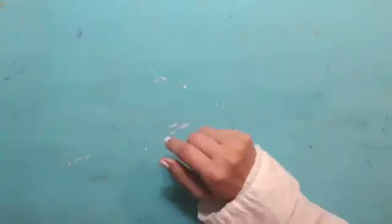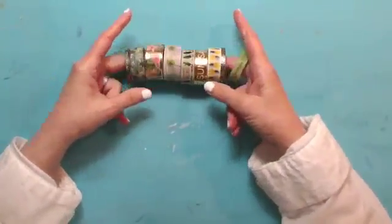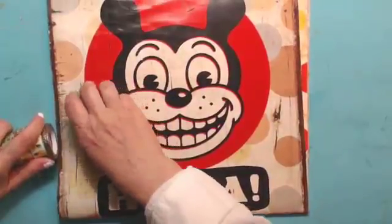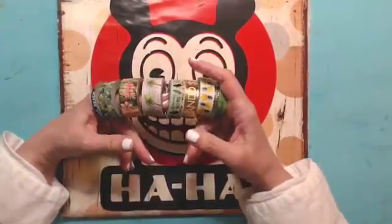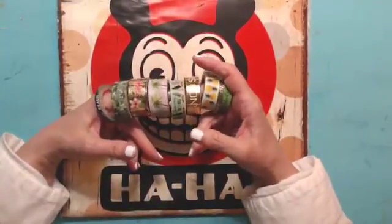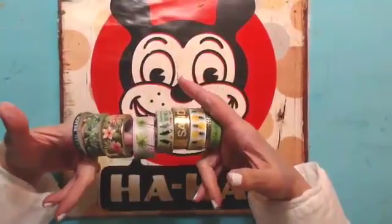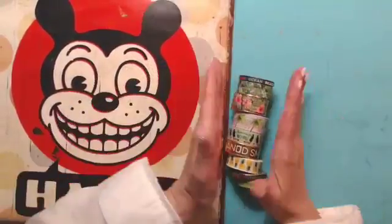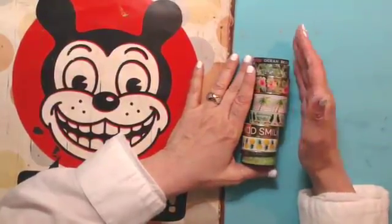Then at Michael's, the only things I really got were those frames and one pack of washi tape. They have a new line, with scrapbook paper and little journals, little faux Dories, all kinds of little washi tape tubes. I got one tube, and they're like $14.99 for a tube, but I had a 40% off coupon. I'd never pay $14 for one of these. Thanks, Abby.